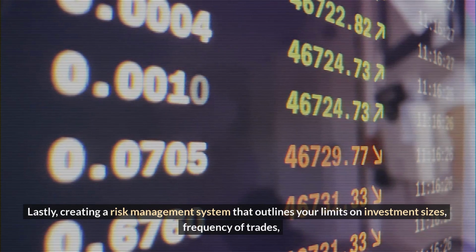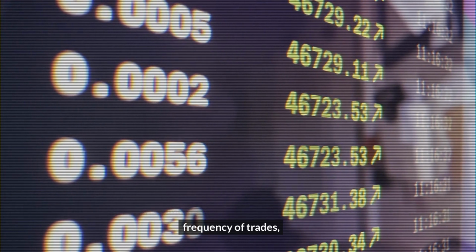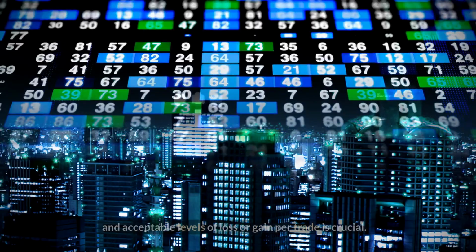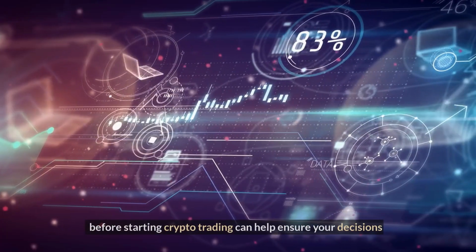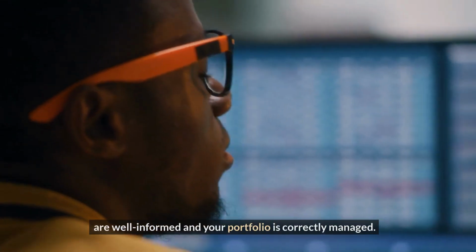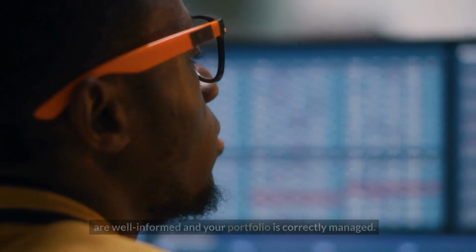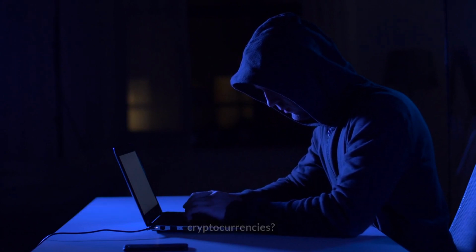Lastly, creating a risk management system that outlines your limits on investment sizes, frequency of trades, and acceptable levels of loss or gain per trade is crucial. Having these elements in place before starting crypto trading can help ensure your decisions are well informed and your portfolio is correctly managed.